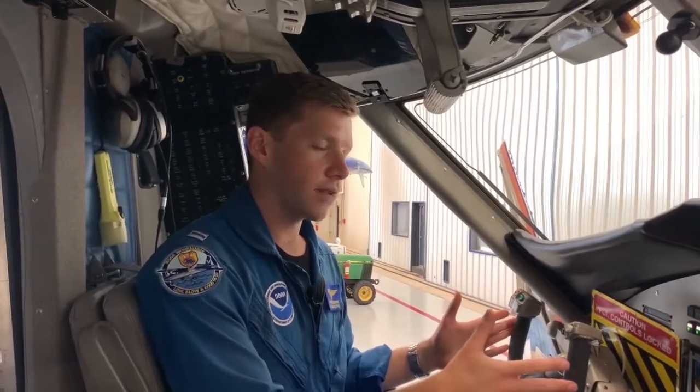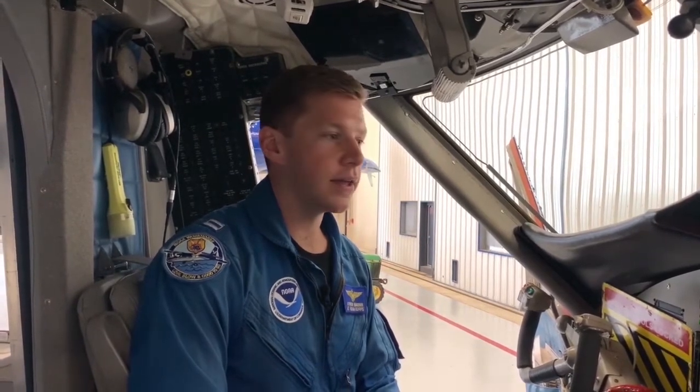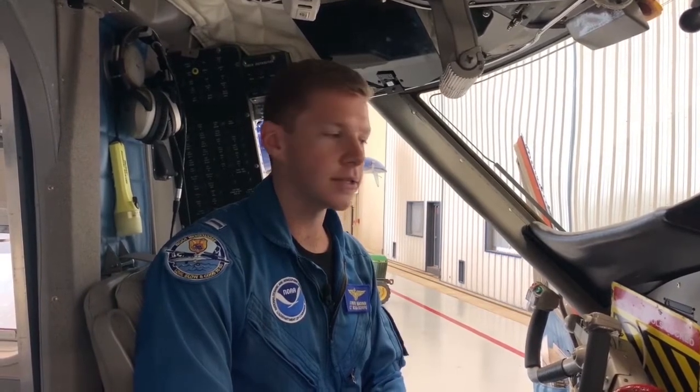Usually two pilots sitting in the plane. Left seat pilot is generally flying. The right seat pilot is generally monitoring what the left seat pilot is doing, making sure we're safe at low level. This plane is, as I said, made for low-level surveys, flying really low to the ground, doing 45-degree banks over whales, and it's quite the aircraft.